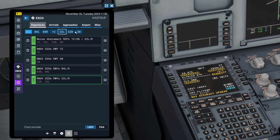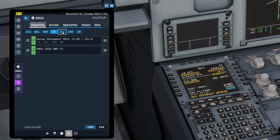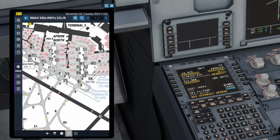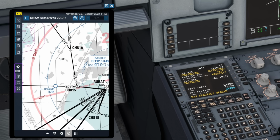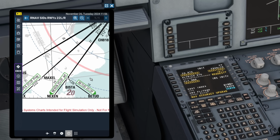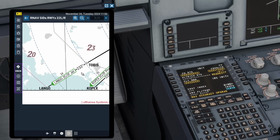And actually I really like this tablet, this EFB, the way that they've done it is really nice. It's intuitive. You can obviously choose them to view all the charts, or just choose the charts that we want. And LIDO charts tend not to have a specific chart for every single departure. LIDO charts instead, if I bring up the departure charts here, you'll see that they tend to keep things nice and simple, and they have all of the departures just shown on one chart.